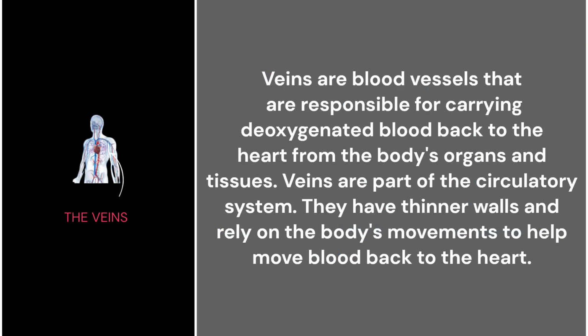75. The veins. Veins are blood vessels that are responsible for carrying deoxygenated blood back to the heart from the body's organs and tissues. Veins are part of the circulatory system. They have thinner walls and rely on the body's movements to help move blood back to the heart.